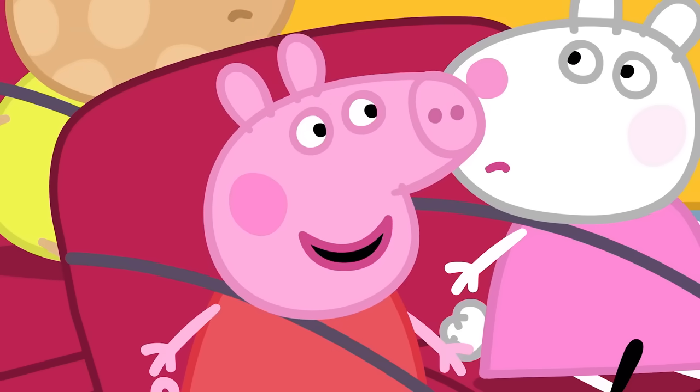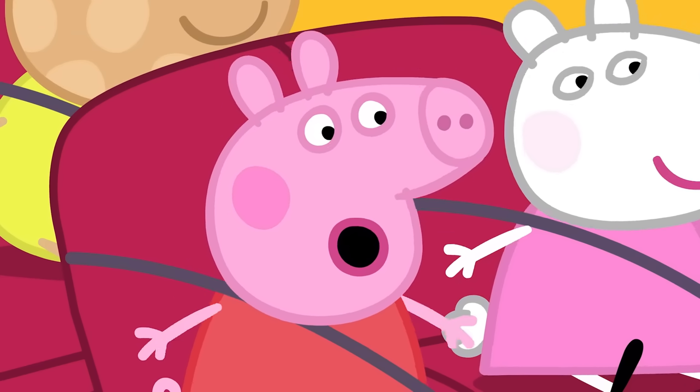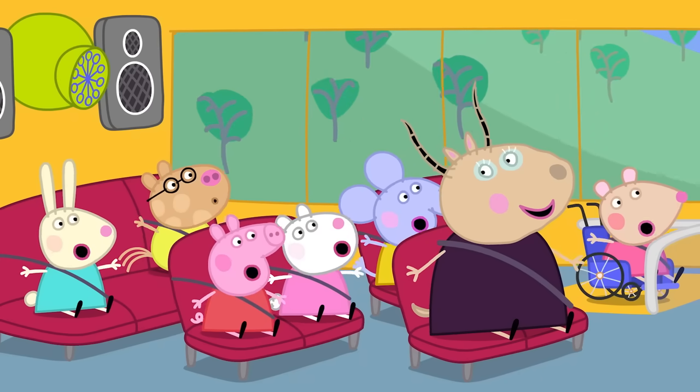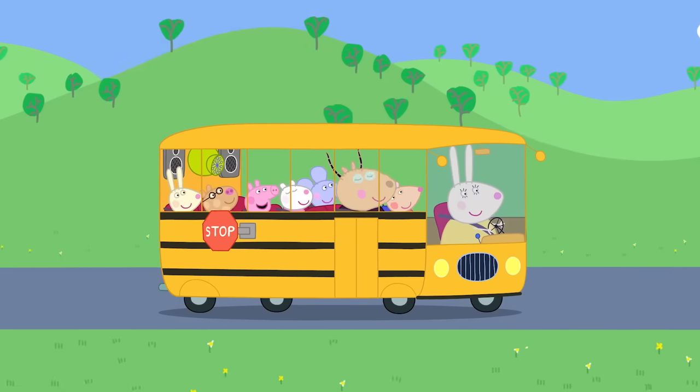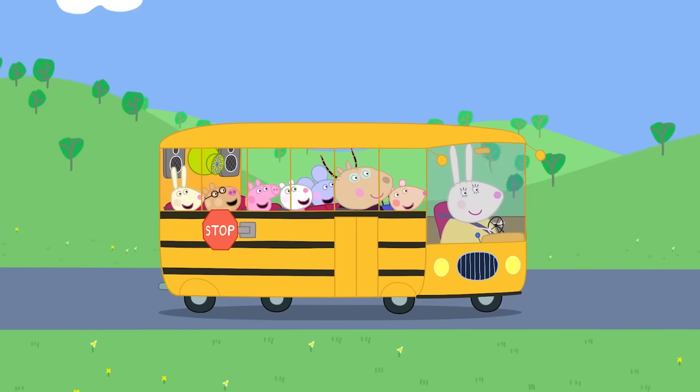Why don't we sing a song instead? The yellow bus wheels go round and round. Round and round, round and round. Round and round. The yellow bus wheels go round and round all day long.